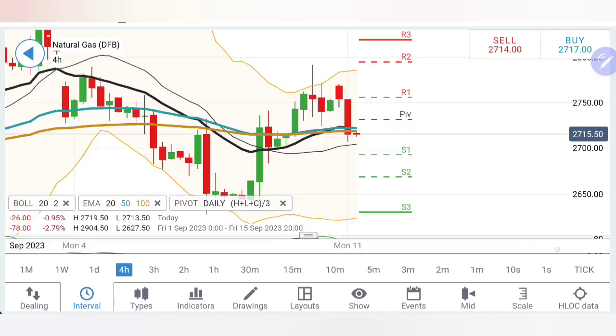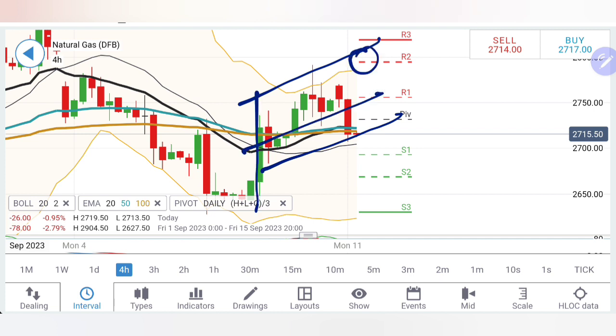Now coming to the 4-hour chart. See, higher lows, higher highs, and this is a good bullish flag formation. That is why I say any move beyond 2.8 is what one should wait for. Yes, you can buy here at 2.76 levels. 2.8 is a great resistance.